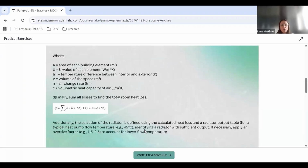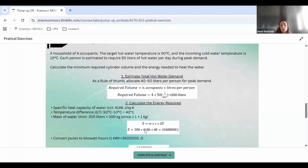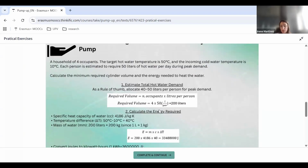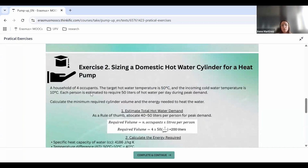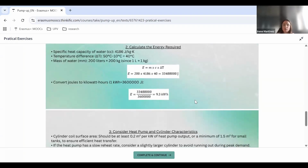You have here the whole formula. And then exercise 2 explains how to calculate the energy required to heat water with heat pump systems. You have the complete solution here, but you can also take this opportunity to explore and compare different scenarios. As trainers, you can change the number of occupants once you have completed this exercise and see what will happen. Or you can also change the water requirements per day. And it's an interesting exercise for students too.